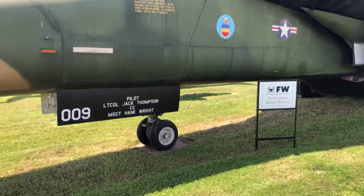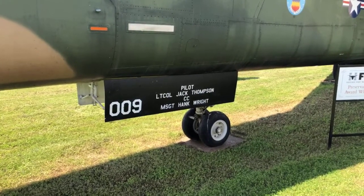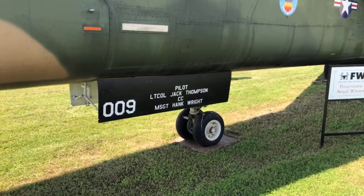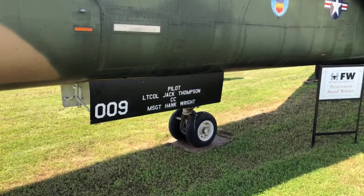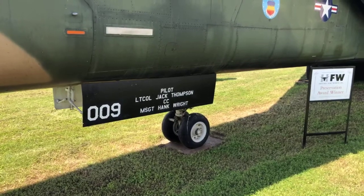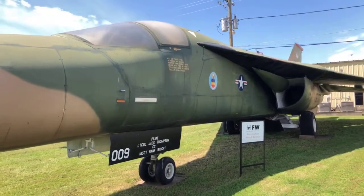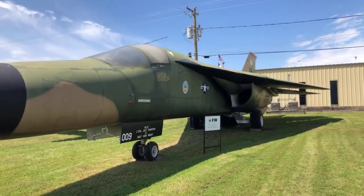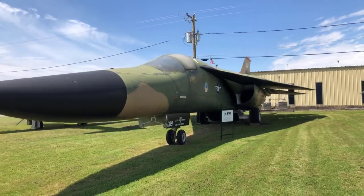And let's see, we've got some other names here on the landing gear door. What's CC and what's the MSG, Hank Wright? Crew Chief is Master Sergeant Hank Wright. Hank was with the 111 for a long time, mostly at Cannon Air Force Base. Hank lives in this area and spent hundreds of hours helping to restore this. Fortunately, Hank had a lot of these pieces off and back on, so he knew how to get the flaps and slats back on the wings and little critical things like that. Without Hank, we probably couldn't have gotten the wings reassembled.